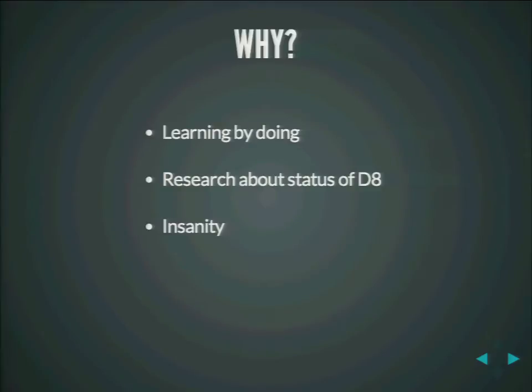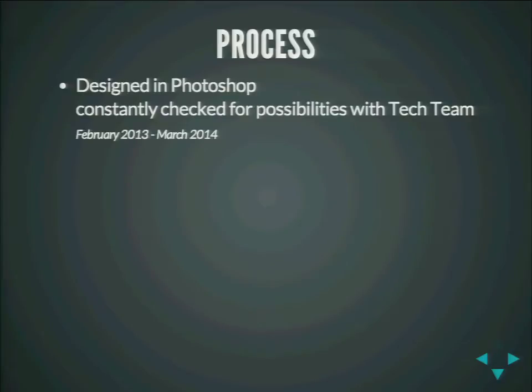Okay. What I will talk about is first the process. How did we even start doing that? The first thing, and you see there, it's February 2013. So more than a year ago, we decided we want to rebuild our own website.